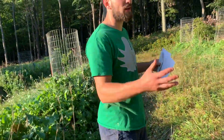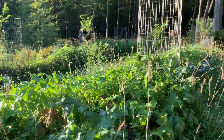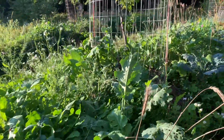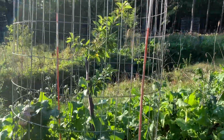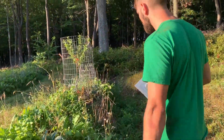And trying to break up where we're planting these different trees to break up those pest cycles. So here's a plum tree. Unfortunately, I hadn't realized plums, cherries, and peaches are so close, so I unfortunately planted them a lot together.